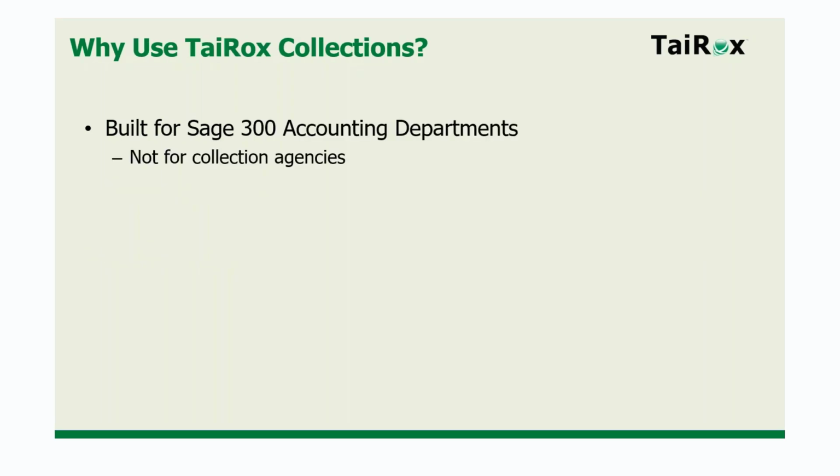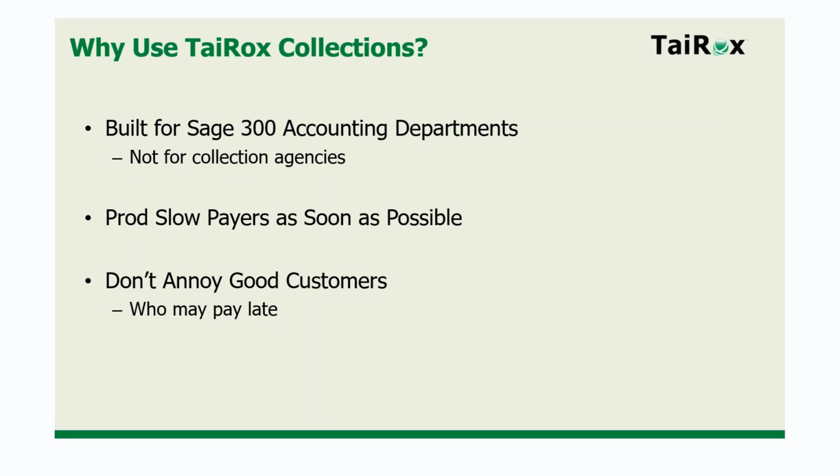So why use TaiRox collections? Well, I'm going to have a further slide on this, but we're built for Sage 300, as will become obvious during the demonstration. And the focus, our goals for the collections module is how can we prod slow payers as soon as possible with a semi-automated system, or automated, depending on your point of view. And yet we don't want to annoy good customers. You may have a customer, for example, a government agency that always pays in 75 days, but they're good payers, and you don't necessarily want to send payment reminders as often or as frequently or as soon as you might for your other customers.